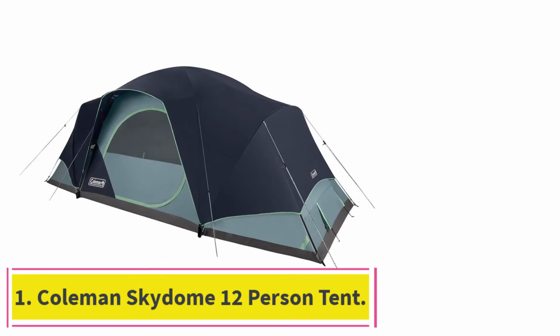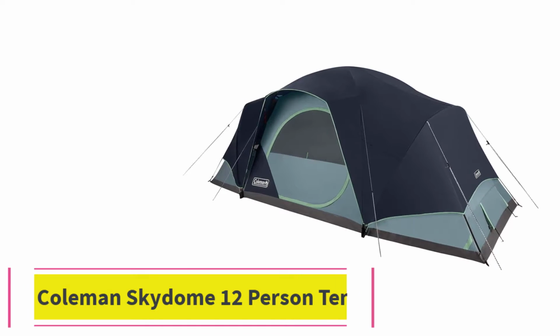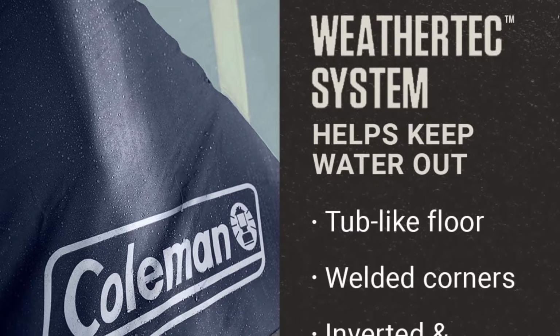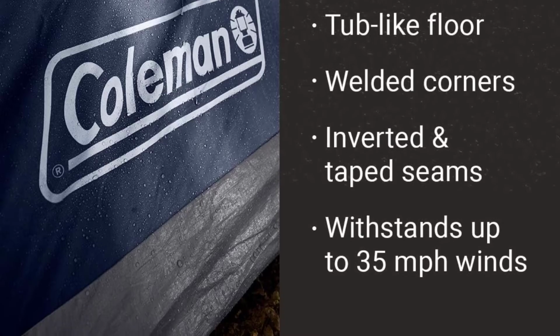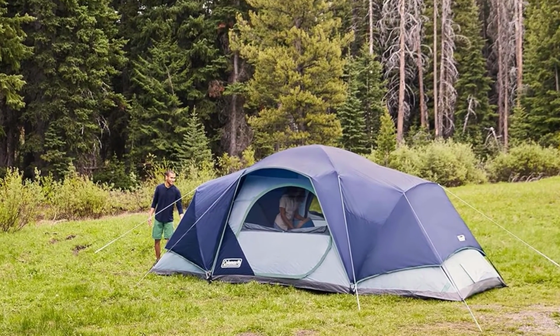Starting at number 1, Coleman Skyone 12-person tent. Coleman is a classic brand for high-quality, low-cost tents, and this newer release is no exception. Released less than a month before the time of reviewing, the model so far seems to live up to the hype of the rest of the Skyone range.